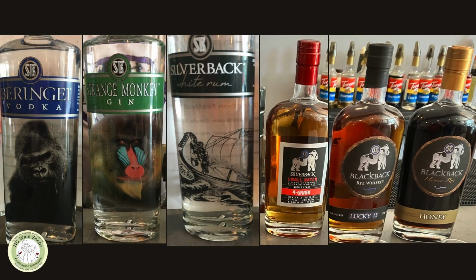We started off our tasting with Beringi vodka, and it was corn-based vodka, smooth and with a little bit of a light sweetness to it. Now that vodka, in turn, was the base for the Strange Monkey Gin. It's a vapor-infused gin. Had a very soft mouthfeel to it, very light on the juniper, with some nice spicy notes, those warm spice notes to it.